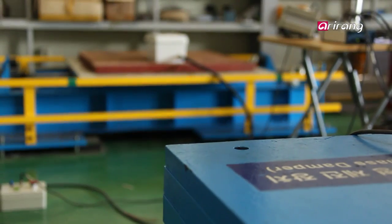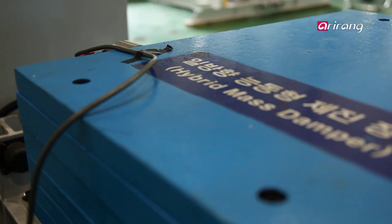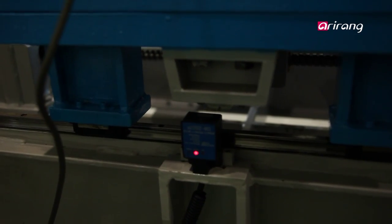Active control has been getting greater attention because of its efficiency in mitigating vibrations while taking less space.